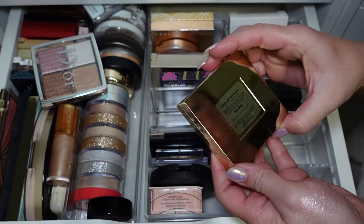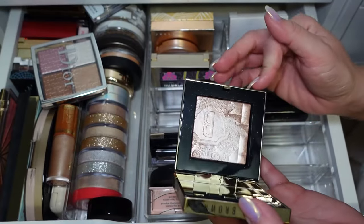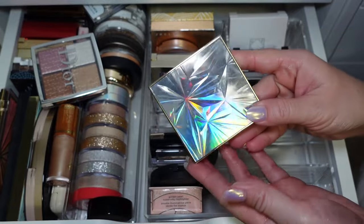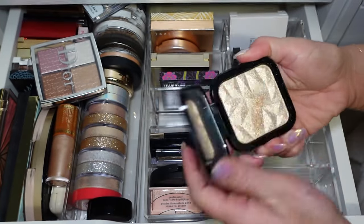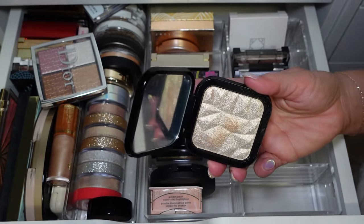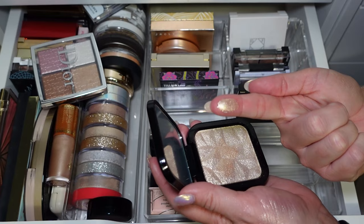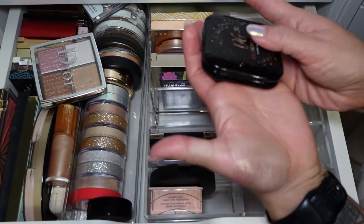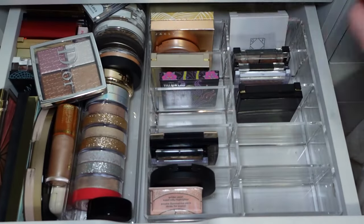This is Bobbi Brown highlighting powder in Pink Glow. Ooh, stunning. Keeping this one. I just had this also in Tokidoki, and I did it in the giveaway. But look at the packaging also. It's stunning. Keeping. Kama Diamond Glow. This is in shade number 3. I love this. So much so that I ordered it twice, and the last one ended up in the giveaway. So if you need a beautiful, glittery, stunning highlighter, absolutely. Look at that. Kama Cosmetics. Don't sleep on them.